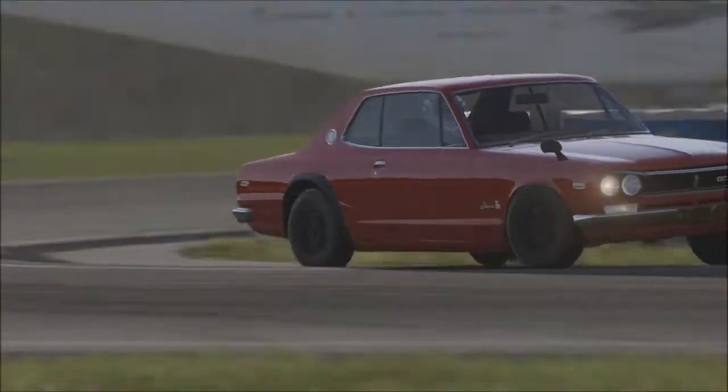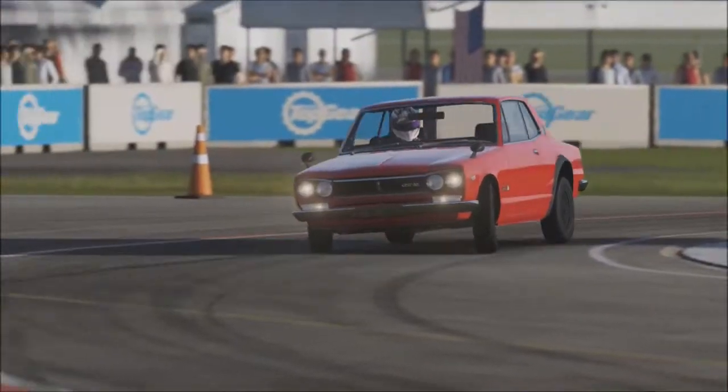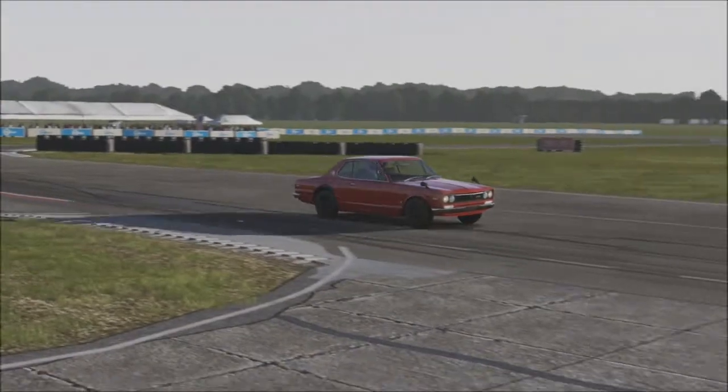But the Skyline GTR, pretty decent car to drive. I kind of liked it. I'm still not a huge fan of these older GTRs, but yeah, it's definitely better than the 73, I'll give it that.